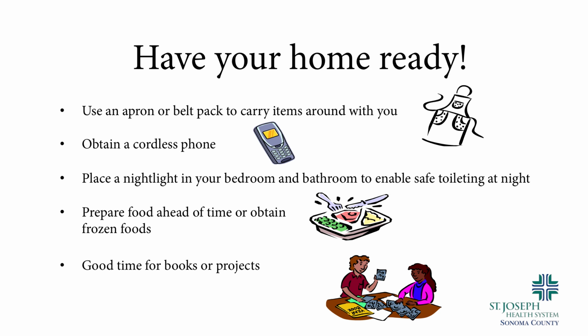Another helpful tip is to prepare foods ahead of time. So if you know that you'll be alone for periods of time during the day, it is helpful to prepare meals now and freeze them. Or if you'd like resources for meal delivery, I can assist you with that. So please contact me via email or phone.